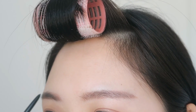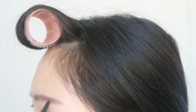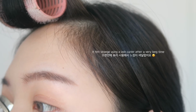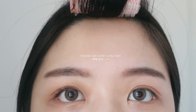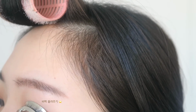And then I will do my mascara. Now I'm gonna be using this shimmer eyelash curler. Whenever I do my eye makeup, I get really quiet, so please excuse me while I do my eye makeup. Mascara, I wanted to try out this one.